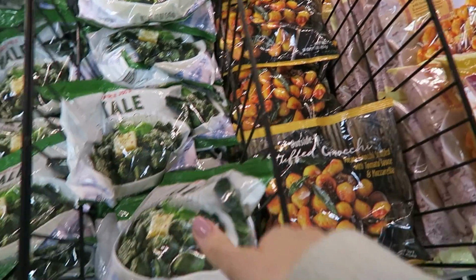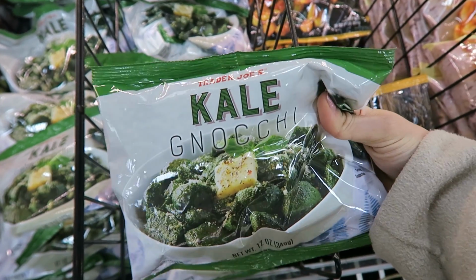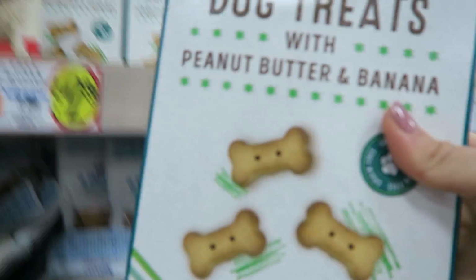So they're out of the cauliflower gnocchi. I'm gonna get the kale and we can do this in our taste test. And we can't forget about Miss Cashew.